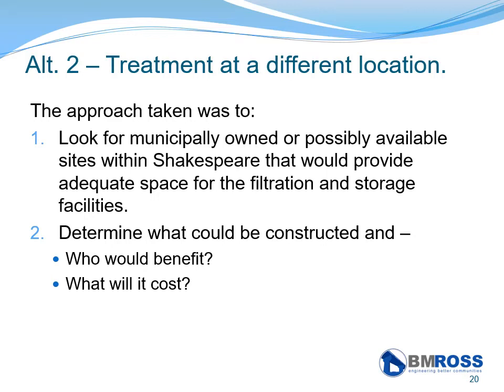One of the difficulties of treating water at a different location is that we would have to pump the raw water, the untreated water, to that location from the existing wells. And then once we treated it, connect it back to the distribution system. We don't have to take the treated water back to the existing well site, but we have to connect at the closest convenient location.